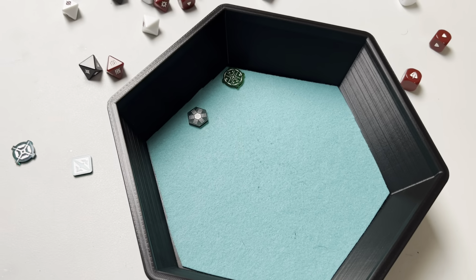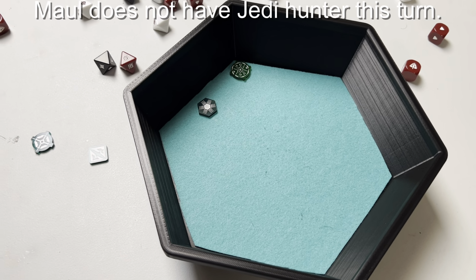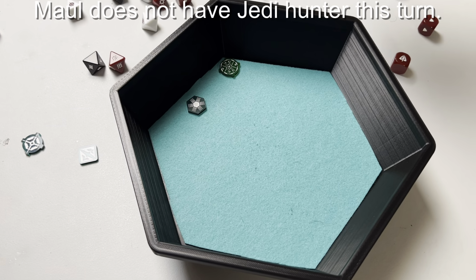All right, so Maul's saber throw is going to be four reds. I do have an aim token, and I surge to crit because of Jedi Hunter. He does not have any cover for this shot. He just has his dodge.